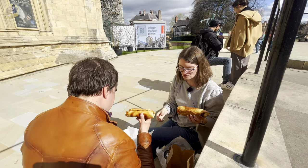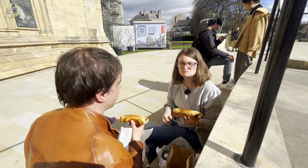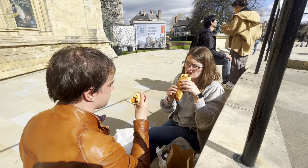You've got it all over your face. Oh, I've got all the horseradish as well. So, if you ever venture to York, do try one of these because they are delicious.